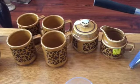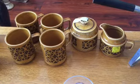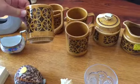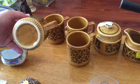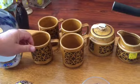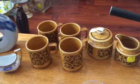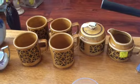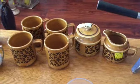All right, and what made you want to get that? It looked tiki. It looked Hawaiian-ish. Made in Japan. Okay, that's nice. What era do you think that was? 70s. Okay. Only because of the color.